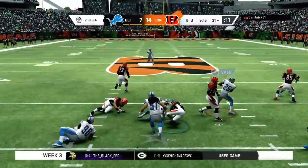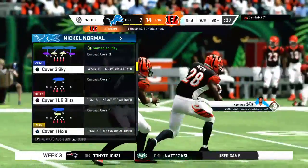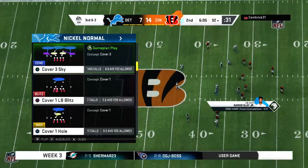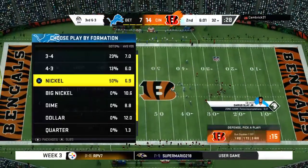Out of the shotgun, they run with Mixon. And he'll scratch out only about a yard up to the 32. Well, when you go from 2nd and 4 to 3rd and 3, that just tells you who won that battle on the last play, huh? Yeah, first round went to the offense, second round the defense.